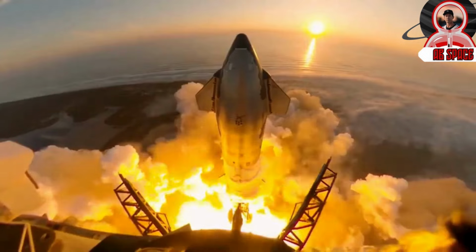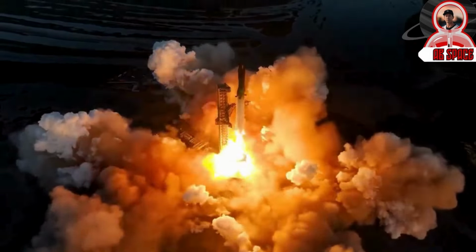Flight 4 though is hopefully not too far away, certainly hopefully a lot closer to us than the amount of time we had to wait between Flight 2 and 3. Because by all accounts Flight 3 was much more successful than Flight 2. We of course got much closer to safe splashdown of the booster. It didn't just explode like it did in Flight 2, and we of course saw that amazing re-entry footage of Ship 28.